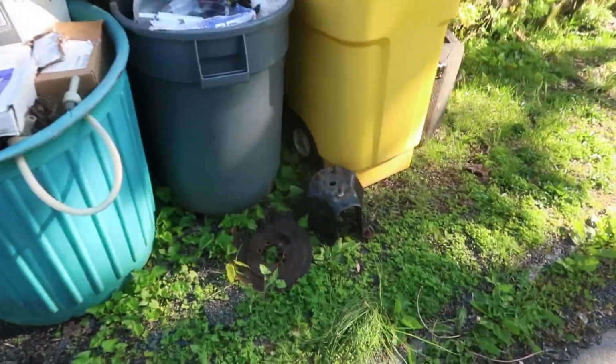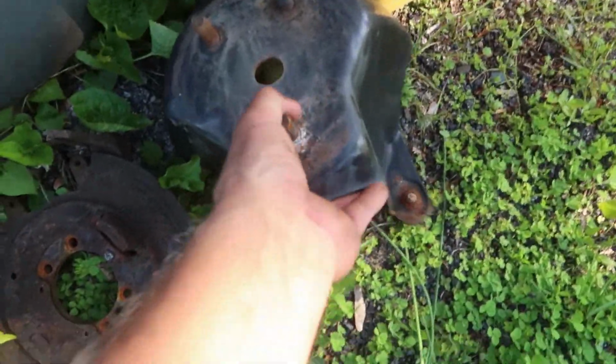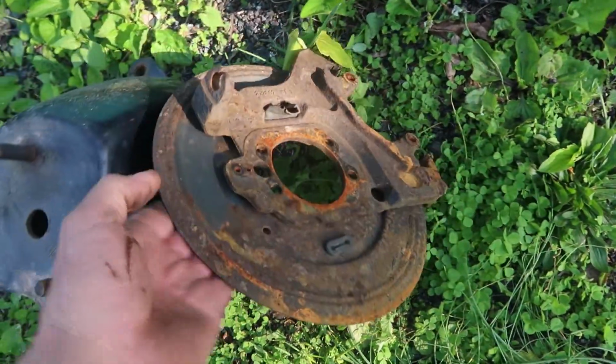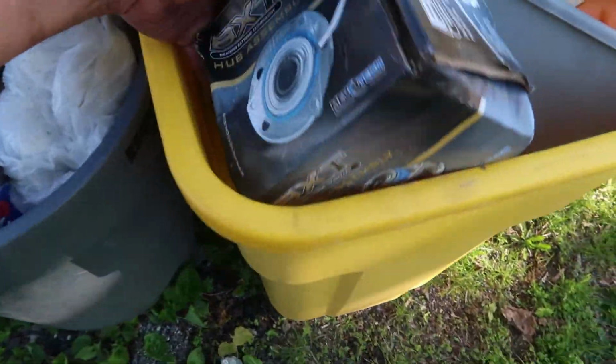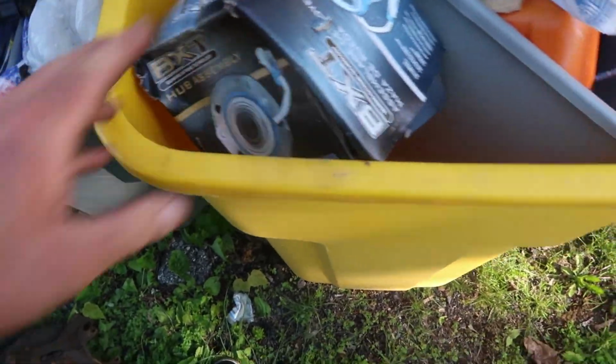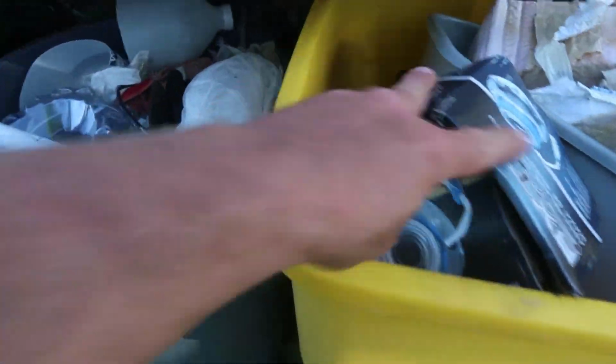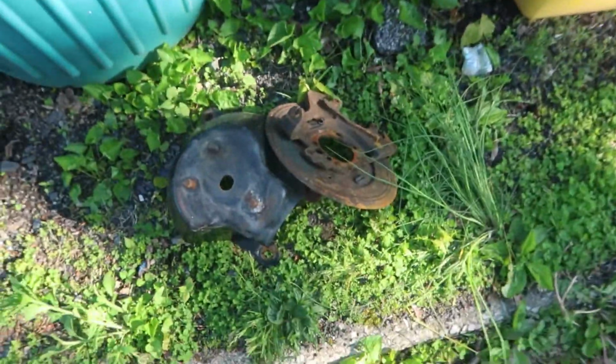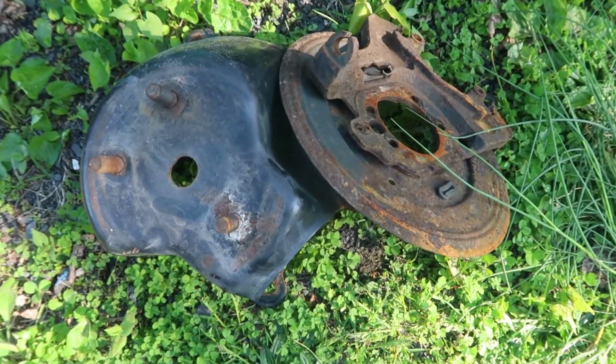This pile doesn't look too great, but it does have what looks like a shock tower, which is a decent piece of metal, and then a brake backing plate, so that's not bad. Here's an empty box for a hub assembly. Sometimes when you see the empty box for the car parts, you can find the metal, but it looks like either somebody already took it or they threw it out themselves, but we get a couple little pieces. It's a few pennies worth, we'll take it.